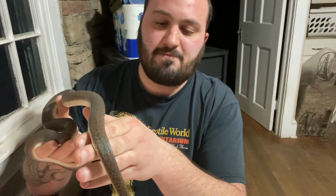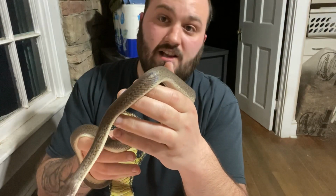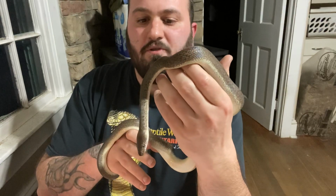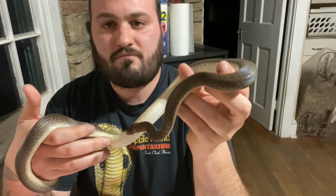The McLeod's pythons really don't like being handled yet. They're still kind of growing out of that defensive stage, which seems to last a while with them. And I also haven't really put the time in to turn that around. But this guy's been great since the day that I got him.